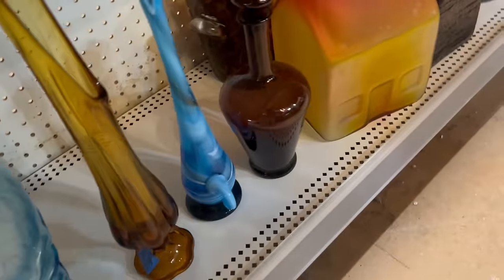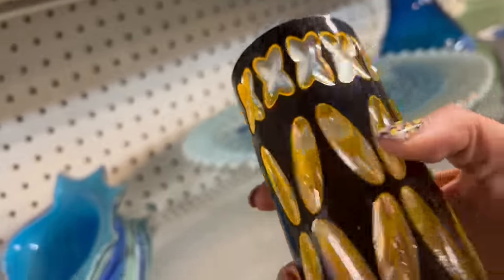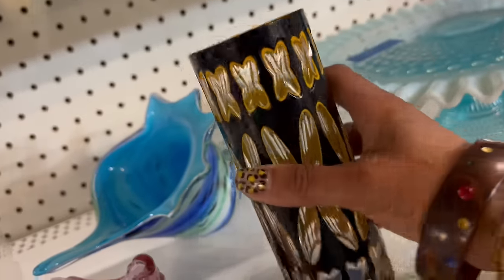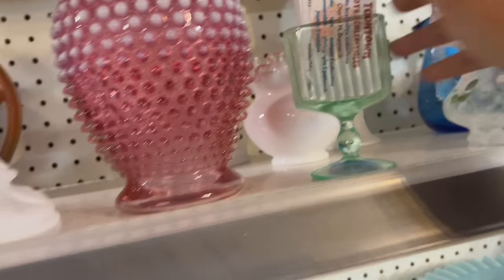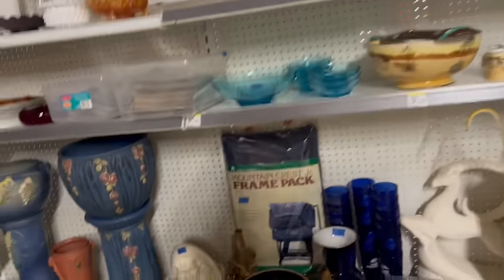This is still throwing me for a loop. How did I miss this? Cut to clear. 65 vintage check art glass. Honestly, if it wasn't $65, I would grab that in a heartbeat. Not for sale. All right, well, let's keep it going. This is way more intriguing than I had anticipated.